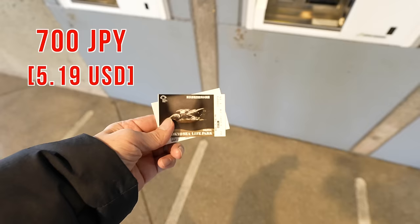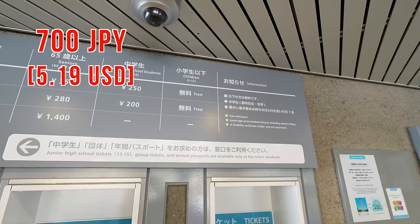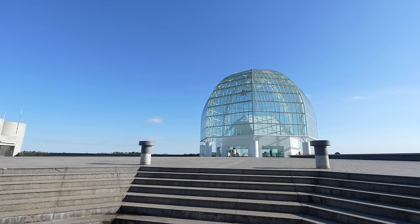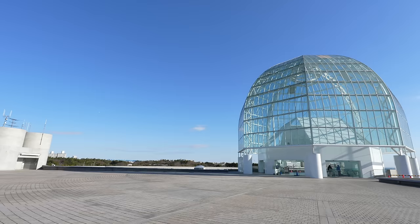Here we go, this is the ticket. By the way, if you have a kid below 12 years old, the entrance fee is free. So I assume that's the entrance. Oh my goodness. What a beautiful place.